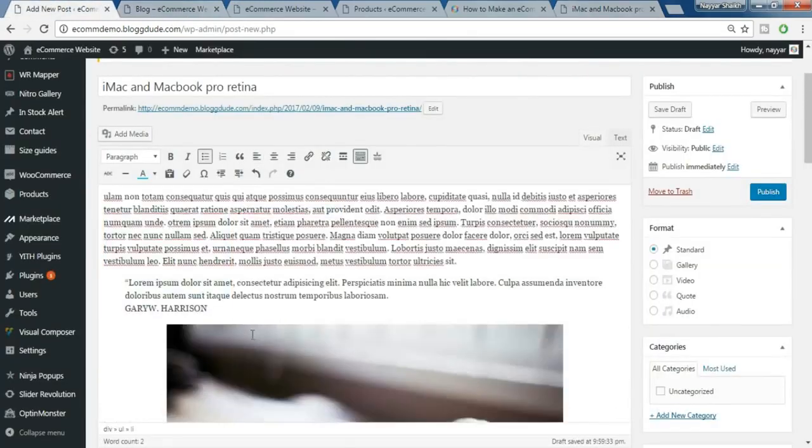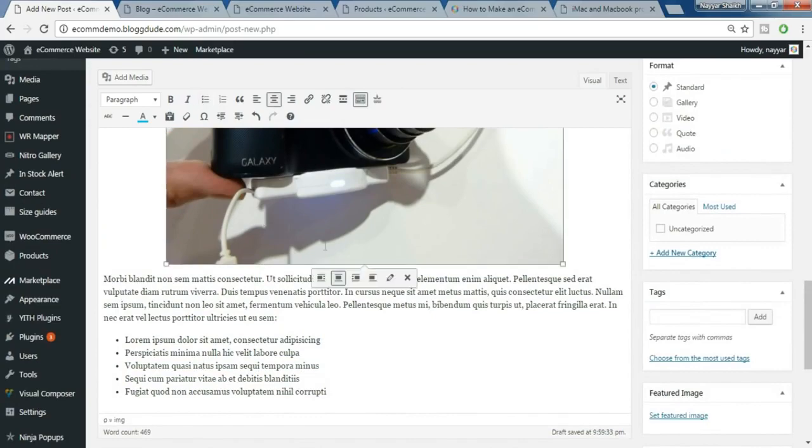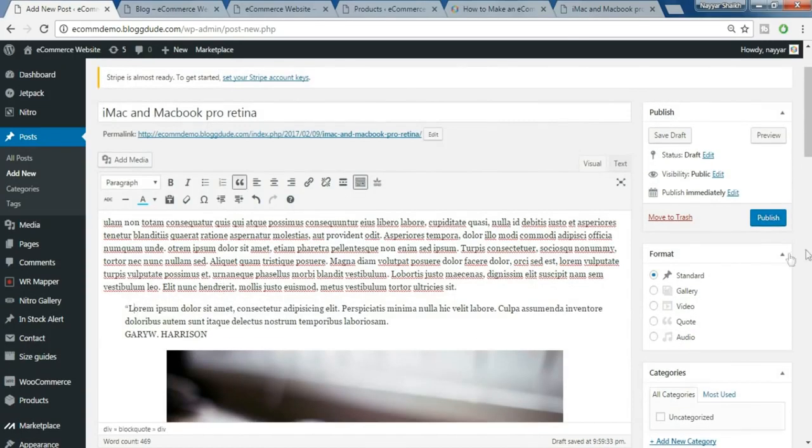Fine. As you can see, many things have been used over here. In the bulleted points, we have inserted an image. We are using different headings. Fine. Okay, so once you do that, click on publish.